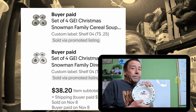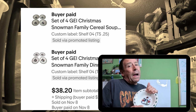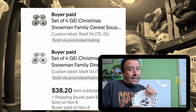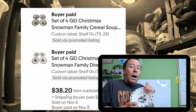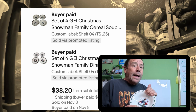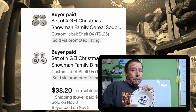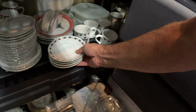The plates and the bowls sold for $38.22, and the buyer is paying $26.60 in shipping. I'll probably be able to refund the buyer some of the money, and if I do, I'll pop it up on the screen once I get these packed up. All right, we'll put these back so we don't forget. Okay, come back to the phone, see what else we've got going out.